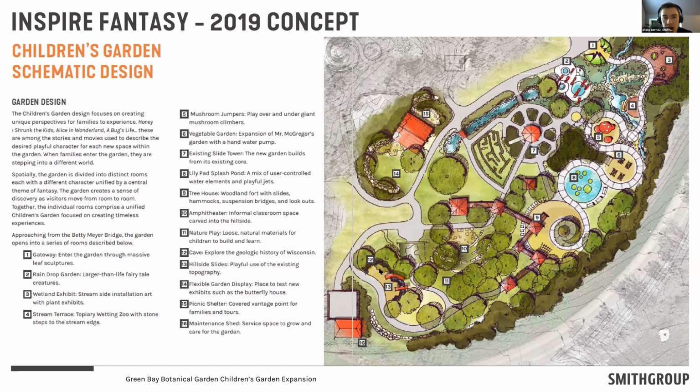And then 12 and 13, I mentioned the cave play and some of the other things happening back there. Up here at 14 and 15, we have a flex lawn and a shade structure or a pavilion. And then lastly, coming back down to number 16 was a maintenance shed.